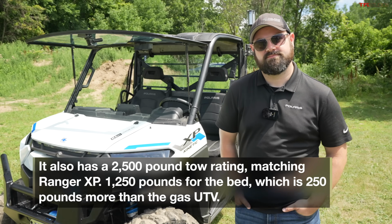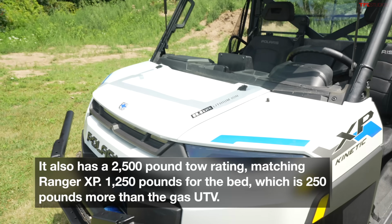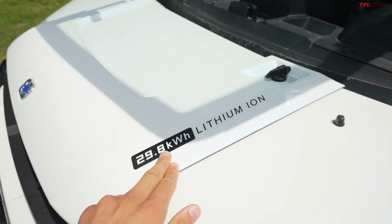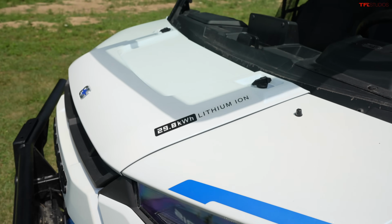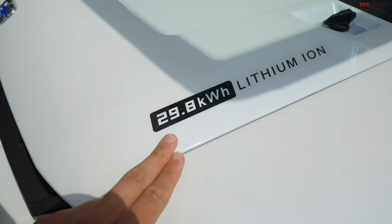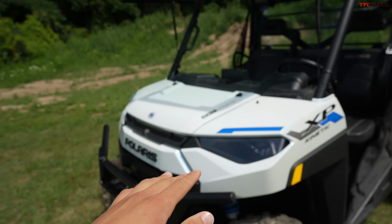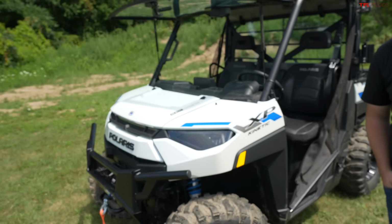Yeah, it's really cool. And we'll look at the motor in a second, but I just want to talk about the battery pack. So in this Ultimate one, you get the 29.8 kilowatt hour pack. That's the larger one. Funnily enough, Nathan's 2016 Nissan Leaf, I think, has a 24 kilowatt hour battery. So that's just crazy where the tech has gone, right? This UTV here has a bigger battery than that Nissan Leaf.